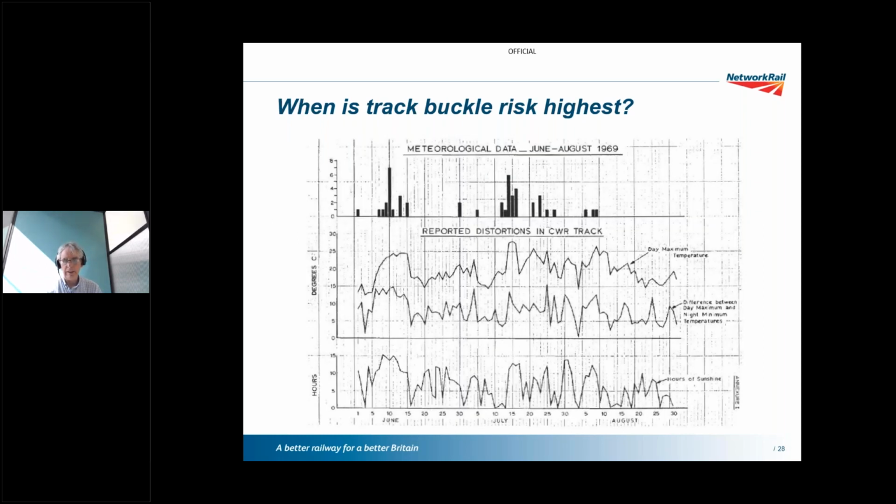This is another diagram from the report. So this is an extract from the HMRI report. What we've got here is meteorological data for June to August 1969. And we've got plots of the maximum daytime temperature, the difference between the day and night temperatures, and the hours of sunshine.